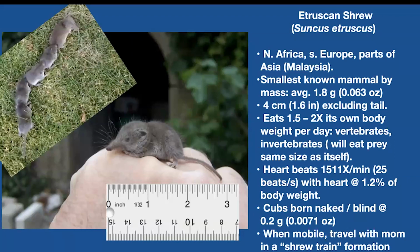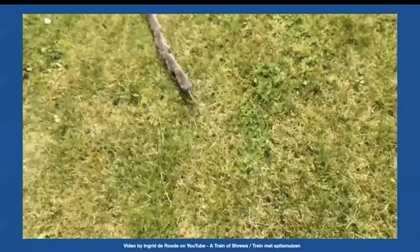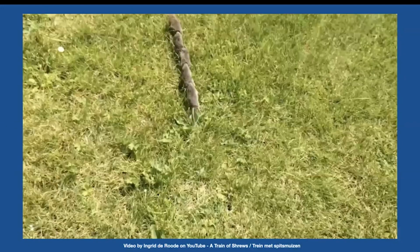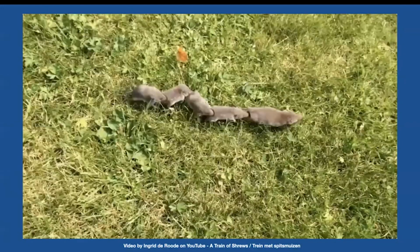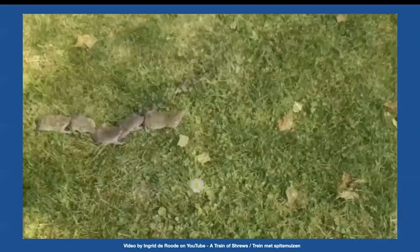The cubs are born naked and blind, and as they get older and need to move around the landscape, they form what's called a shrew train. Check this out. I hope this is playing properly. Can you guys see the video? So the babies. Yep, we can see it.